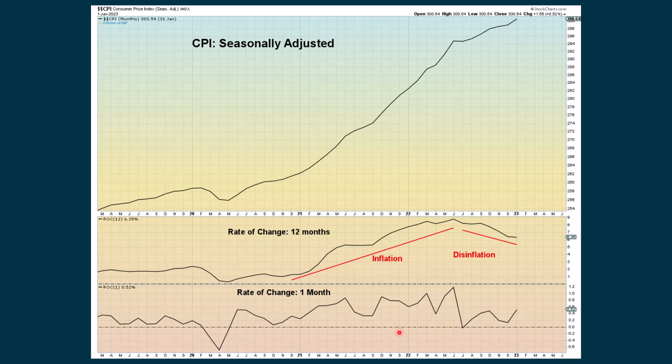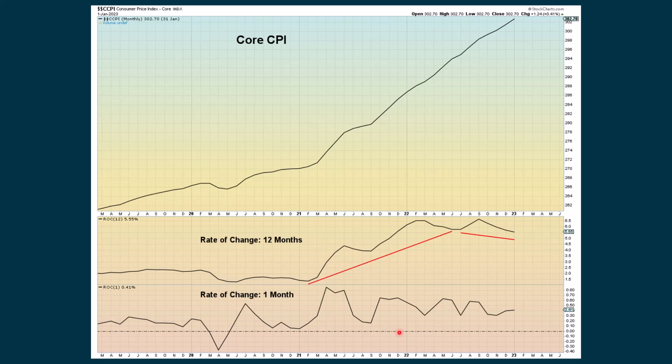And then on the very bottom, we have a rate of change going back just 1 month on a month-over-month basis because that's what the market likes to use to analyze what's happening. We also have the core CPI, which is when you take out food and energy. It continues to go up on the top. And you can see the rate of change going back 12 months. It had been going up, seems to be topping out, and is now starting to come back down. And then on the bottom, we have the 1 month rate of change.